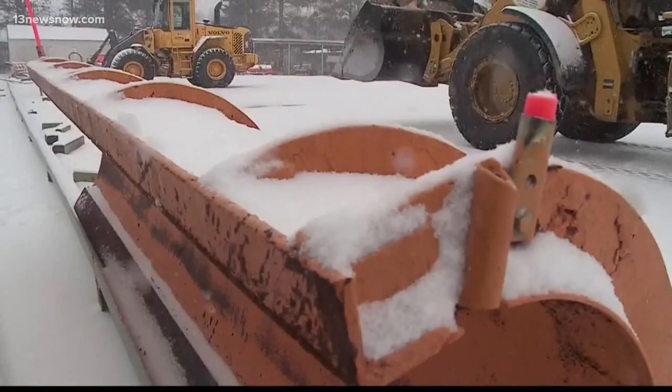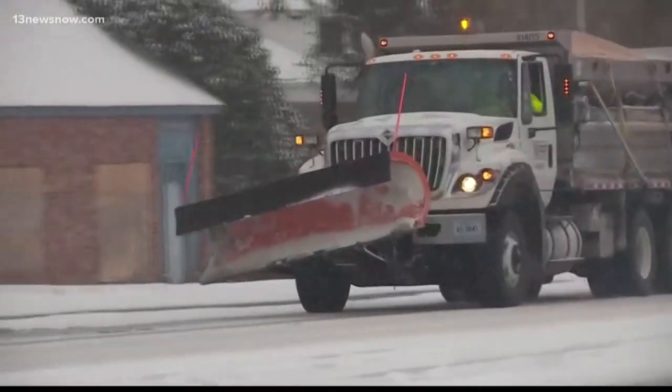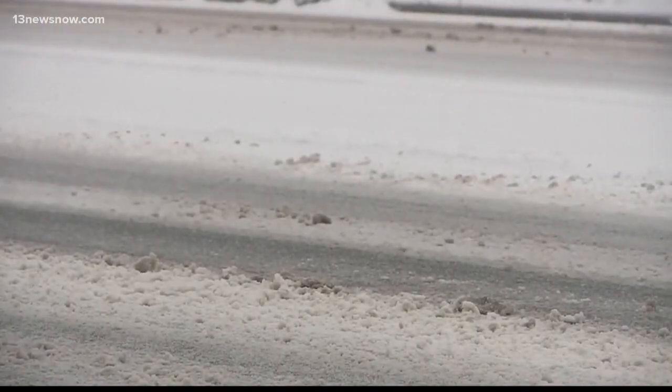VDOT crews tell 13 News Now they are getting ready for round 2, even though they've run out of money. VDOT officials say they've spent the entire Hampton Roads snow and ice budget on the last storm. That's about $5 million. We get the smallest amount of the 9 districts in Virginia because we don't normally get a lot of snow. VDOT says crews still will pre-treat and plow the roads as needed.